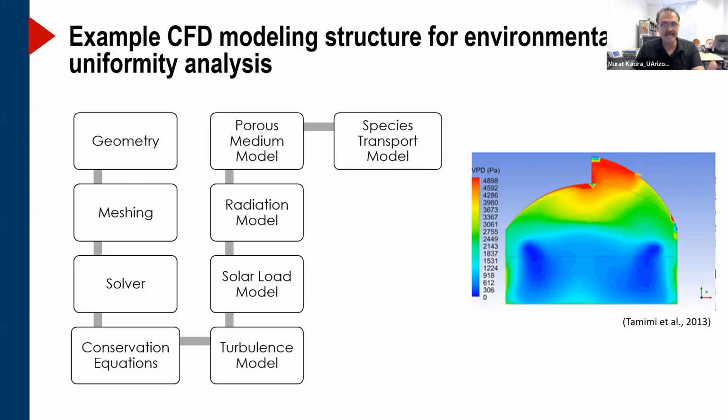And then in this particular analysis, with our greenhouse system evaluation with high pressure fogging, as well as our interest to see the distribution of vapor pressure deficit, to look into air temperature and relative humidity distribution, we needed to use the species transport model, which considers the mass fraction of the water in the environment. So that's how we are able to evaluate the relative humidity or the vapor pressure deficit distribution as a result of the CFD analysis.